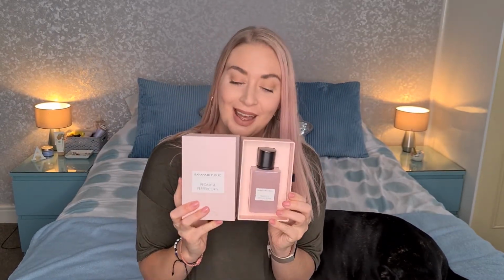Yeah, so one of the fragrances last month was the Banana Republic Peony and Peppercorn. And I got this from Superdrug. I just really enjoyed the perfume, and so I decided to buy the bigger bottle, and it was on offer at Superdrug. I think it probably still is till September, I think. So highly recommend. It was lovely. It should have been like £55 and I got it for 25, so absolute steal.